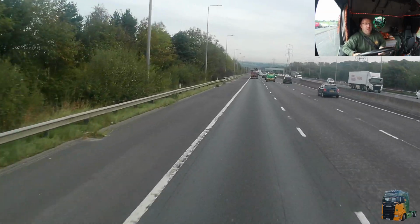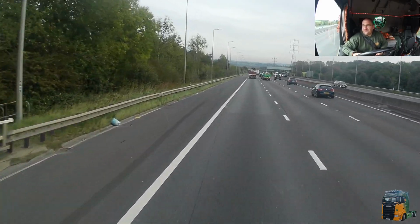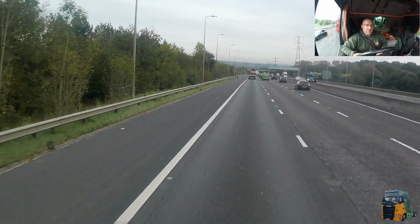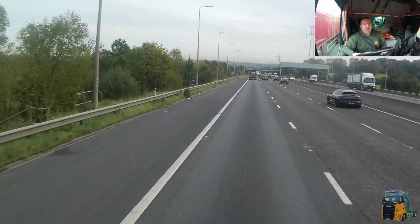Pretty loose for now, getting to Shipley. I'll try to get a bit of footage of them probably coming off. Probably just my phone, I won't get cameras out for it. It's not going to be a big job, I don't think.